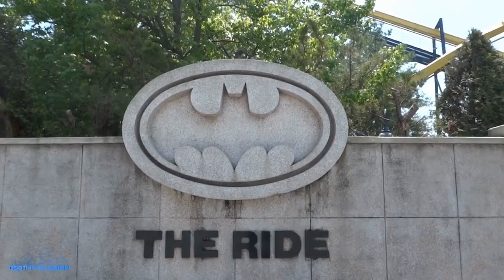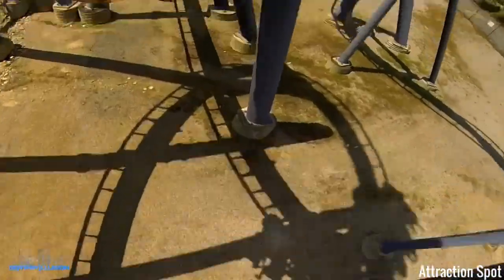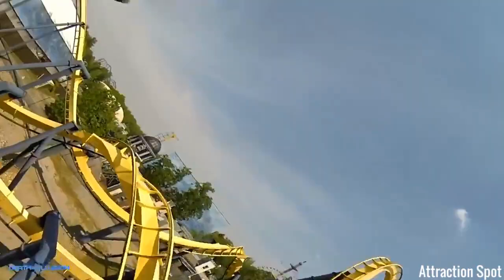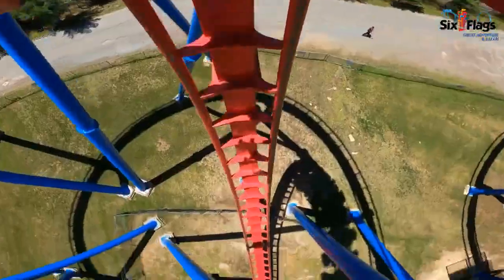My next stop now was Batman the Ride, and what the hell were you thinking with this queue line, Great Adventure? Basically, you're standing in a metal oven, so when I finally got to the station, I was about as wet as a drowned badger. The ride though was phenomenal, so intense, and it never let up until the very end. It was completely smooth too, and definitely one of the best paced coasters I've ever ridden. Much better than I remember the St. Louis Batman being.